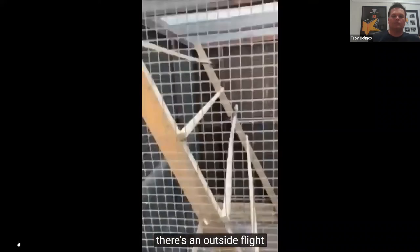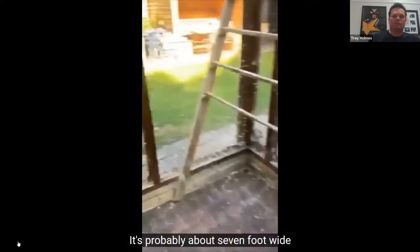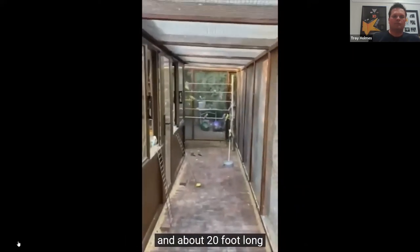So this is aviary number three. It's an outside flight. This is one of the sale flights, and that's the other sale flight. As you can see, this is our biggest flight. It's probably about 7 foot wide and about 20 foot long.